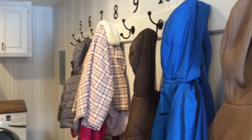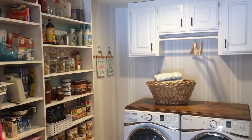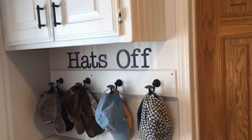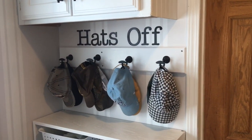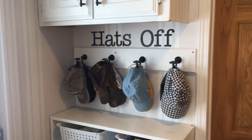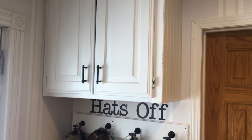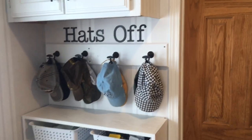So anyway, thanks for touring our little mudroom, laundry room, pantry, storage area. And like I said, I hope it inspires you to just be creative and maybe rework a space. The hats off I just thought was cute because I like doing stuff like that. But I hope it inspires you to just rethink a space in your house, and you don't have to spend a lot of money, like I said, and just make it work.